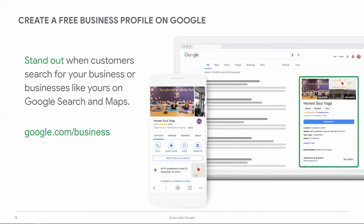If you are a service-based industry where you have appointments or classes that people can sign up for, things like yoga studios, a hair salon, or maybe even a plumber, and you are using a third-party scheduling tool, you can connect that to your business profile as well, so that people can book directly through there. They don't even have to go to your website to book an appointment. Things like that make it consistent and easy for consumers to get in touch with you.